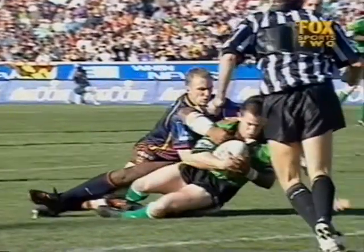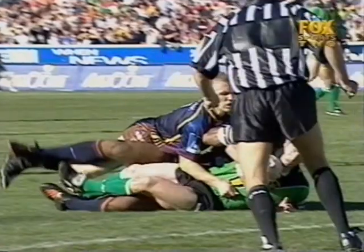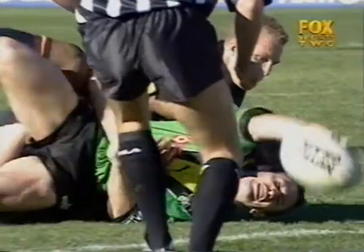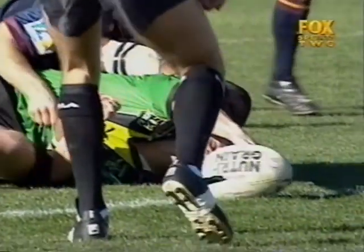That is a try. What great work by McClendon. He's looked dangerous when he's come onto the football field. He rolls the arm over. He's got control of it. He places it down. Try.